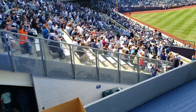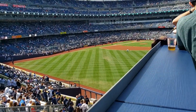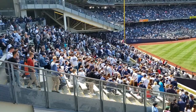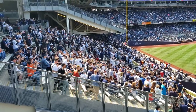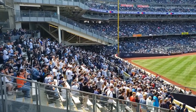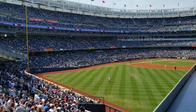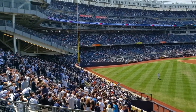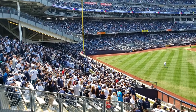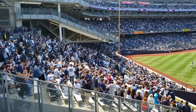So we're actually waiting for roll call here. And it's right before the Yankees are coming out. And we're on the Toyota Terrace. So let's go, Yankees. And now listen to the sound of the bleacher creatures in right field at Yankee Stadium. Here we go. First pitch. This is what it is. You gotta clap till first pitch. And now it begins, roll call.